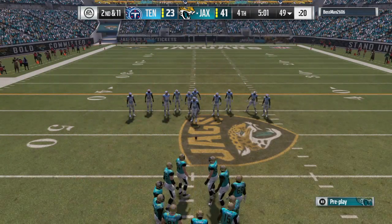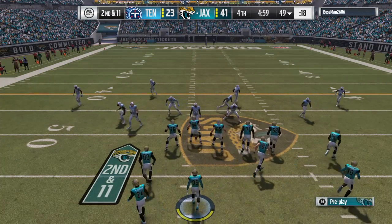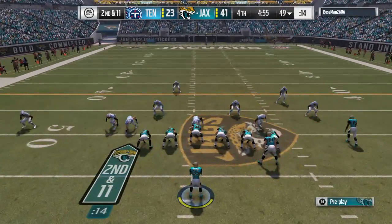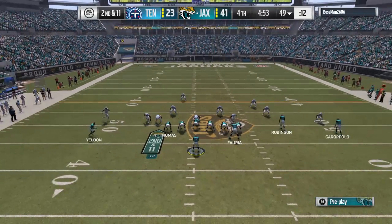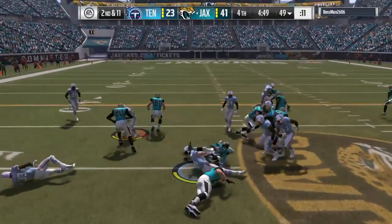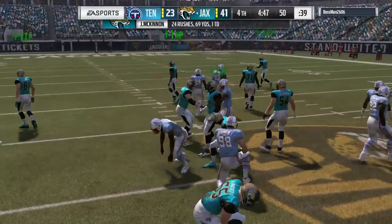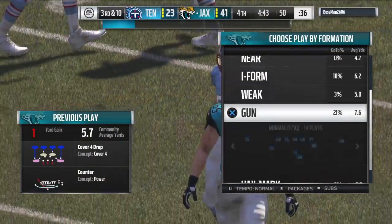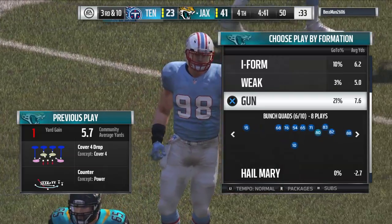And the offense behind the chains here, a touch on 2nd and 11. They'll come up now in the Wildcat package. And that formation won't yield much here as he'll get back to the line of scrimmage, and that's it. A gain of a yard gets them back where they started. Now it's 3rd and 10.